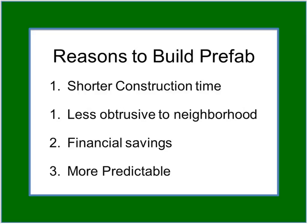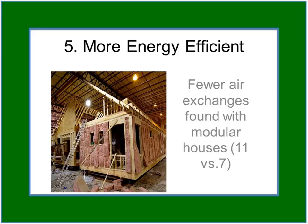And prefab houses are more predictable. You hire somebody to build this house. You have everything planned in advance. You don't have change orders as you do on a site-built house, and so you have a better idea of what you're going to get in the end.